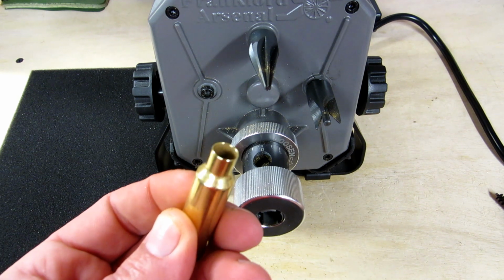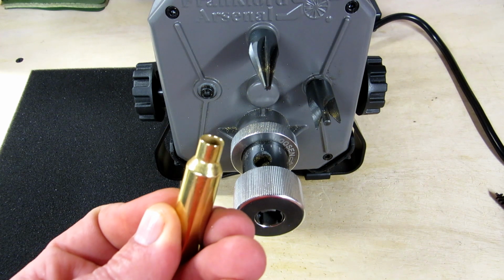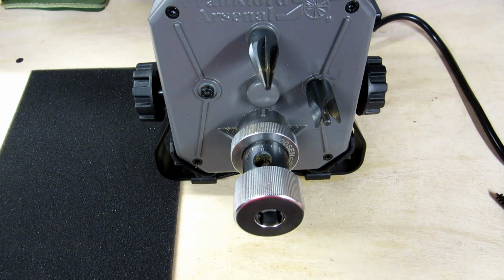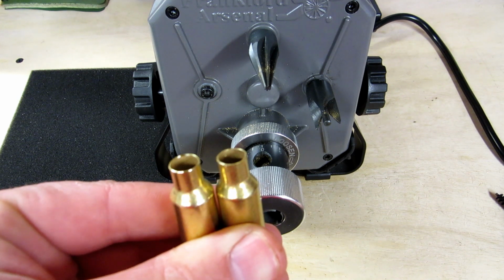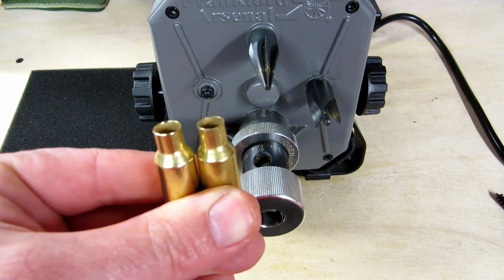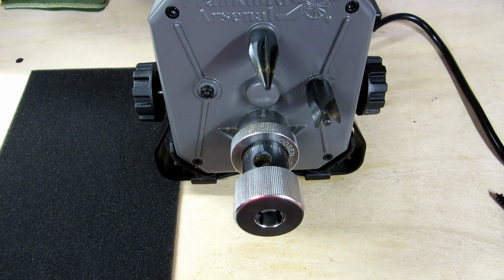Alright, so now we have a very nice looking, fully prepped 325 WSM case. And we'll put that next to an unprepped case, and you should be able to see the difference. What we're going to do now is shift over to the press, and go ahead and size and prime our 325 WSM, and then it will actually transform into 338 WSM.